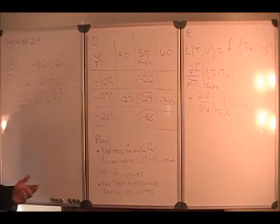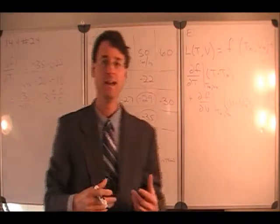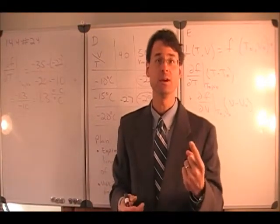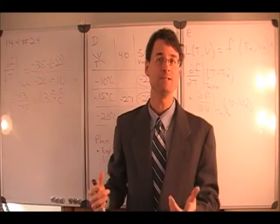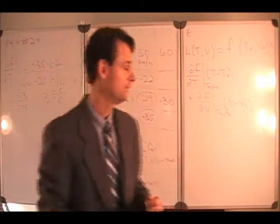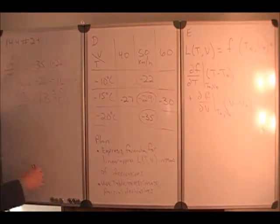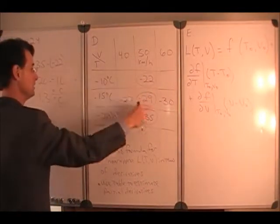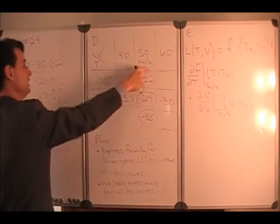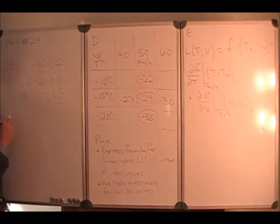So what this is telling you is that when the actual ambient temperature increases by 1 degree, the perceived temperature increases by 1.3 degrees. All right, and that's true when you're close to this point, when the temperature is negative 15 and the wind speed is 50 kilometers per hour.